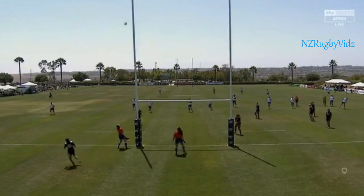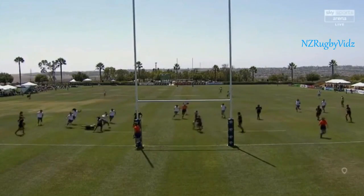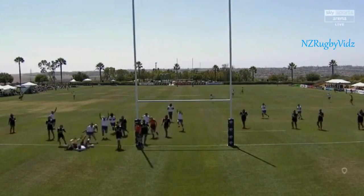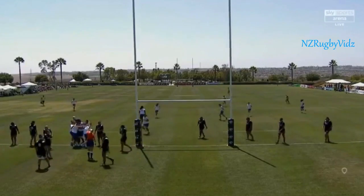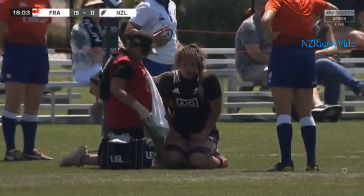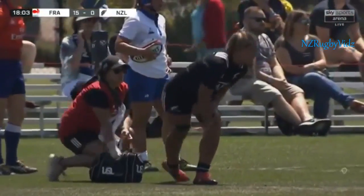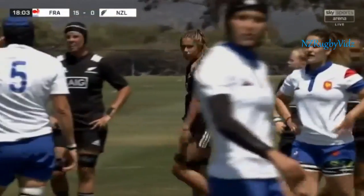Take another look here at this just amazing try by France. You see Philippon. She didn't do anything extravagant. She just put herself in the right place at the right time and used her footwork. Yeah, that was a great score, and this is the reason why New Zealand are down 15-0, is because France are really playing at a high-tempo game.